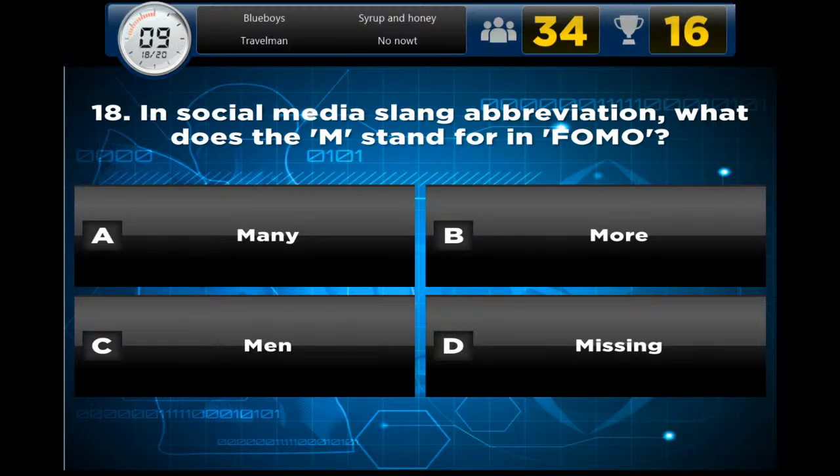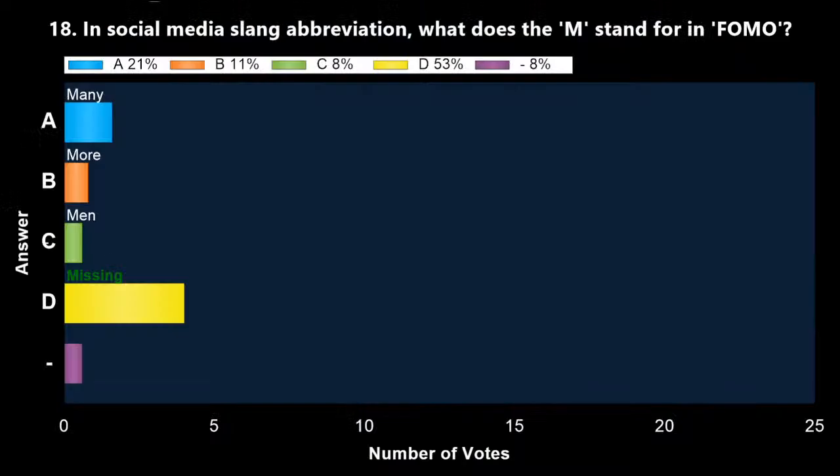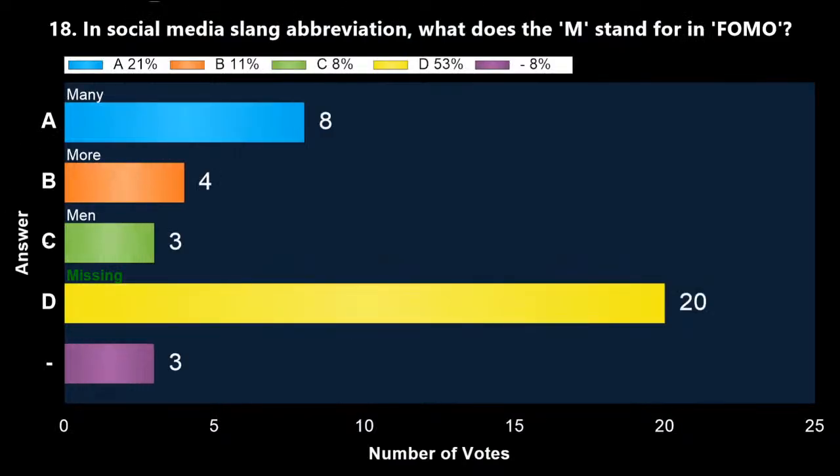And 10 seconds remain. Quickly get your answer in. And the answer is missing. Fear of missing out. How many people put D? Yep, well, just over half getting that right. 28 going for many, 4 for more, and 3 for men.